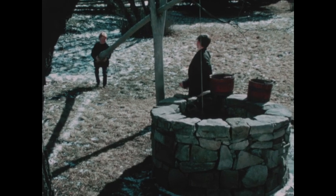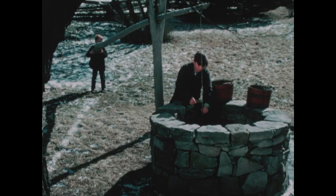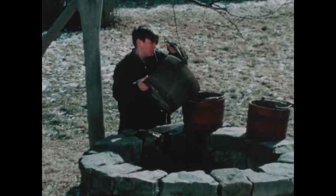While one of the children lowered the bucket, the other controlled the pole, or sweep, of the sweep well. When full, the bucket was lifted from the well, using the sweep as a lever. The operation was repeated until all the buckets were full.